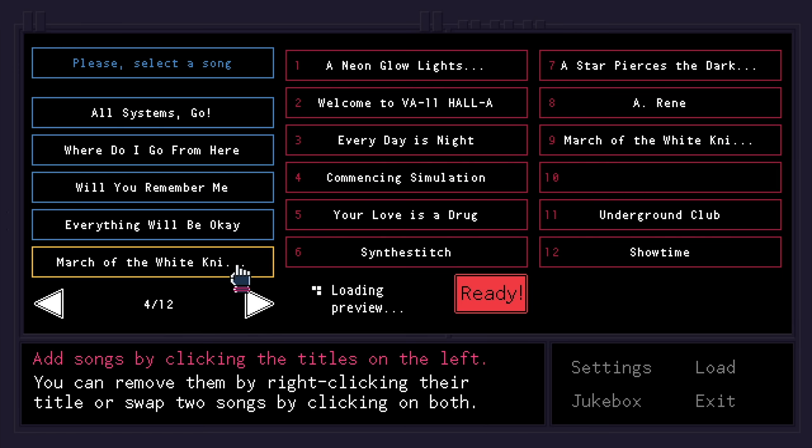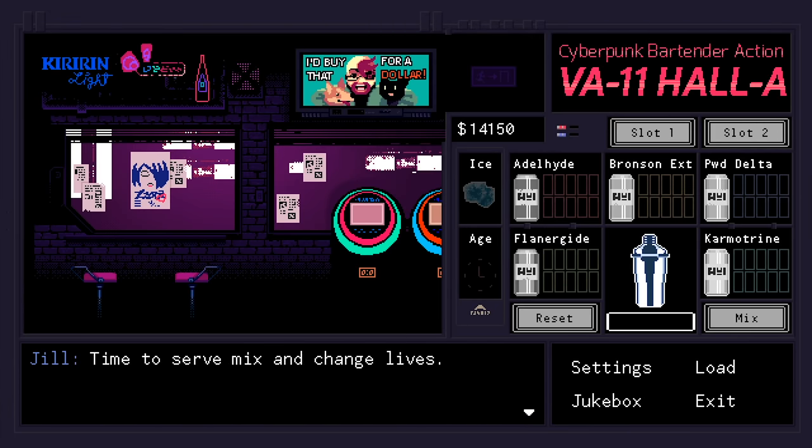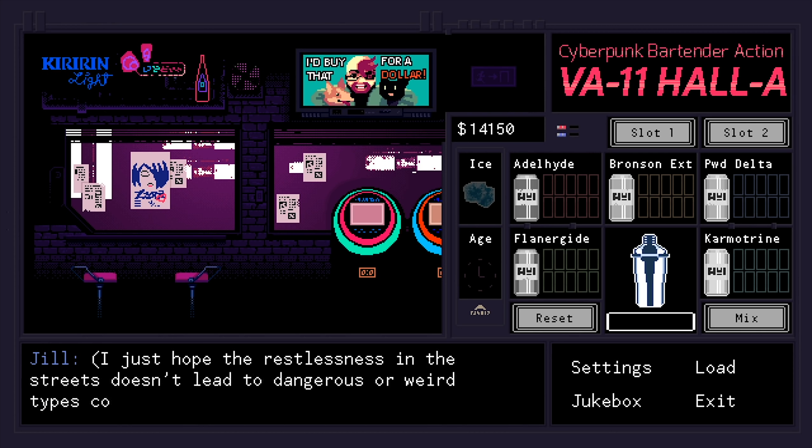March of the White Knight. Whoa, that sounds pretty bumpin'. Time to serve, mix, and change lives. Wait, that's not how it goes. Nah, same difference. No one here to retort. Man, it feels lonely without Gil here. I just hope the restlessness in the streets doesn't lead to dangerous or weird types coming in here.